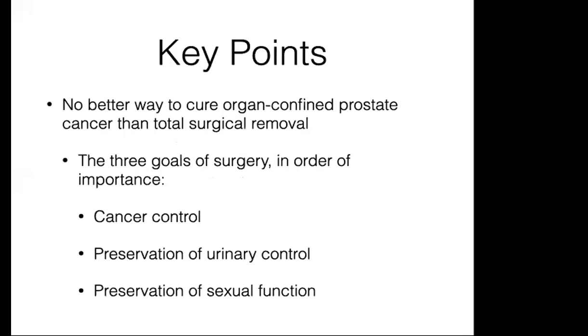So, for the key points, there is no better way to cure organ-confined prostate cancer than total surgical removal. And the three goals of surgery in order of importance are, first, of course, cancer control. Secondly, preservation of urinary control. And third, lastly, preservation of sexual function.